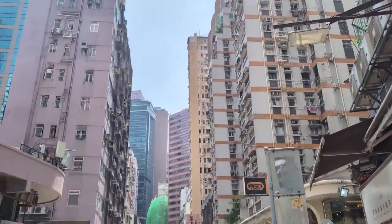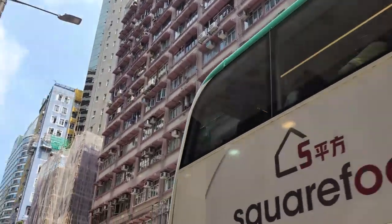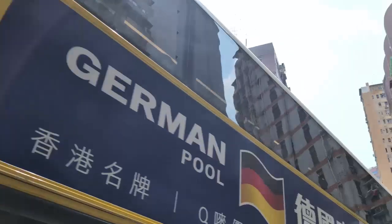Best explored on foot, Wan Chai offers a wealth of heritage hideaways and modern hotspots, whether it be nightlife, dining, shopping, or cultural, that make it an essential stop for any visitor.